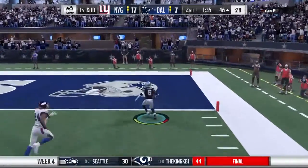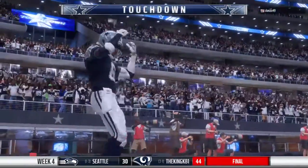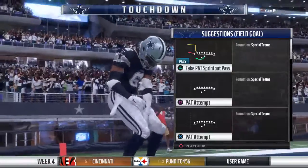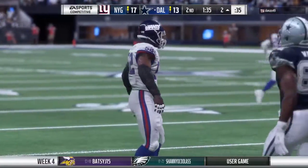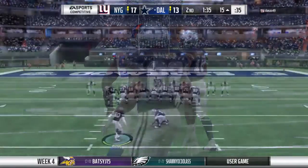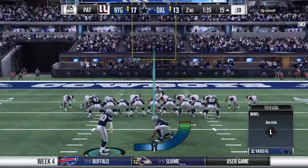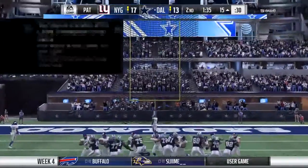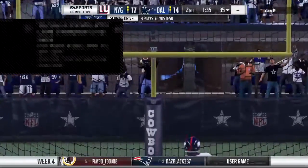There he goes, right side. And he is into the end zone for a Cowboy touchdown. A great effort there with his second touchdown of the game and 5th on the year. And the Cowboys draw a bit closer. And this is up and good to make it a 17-14 game.